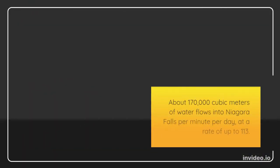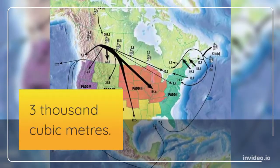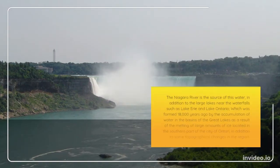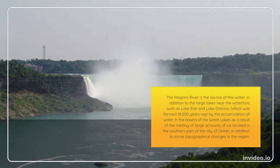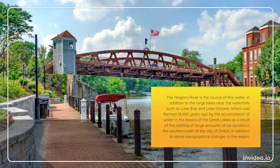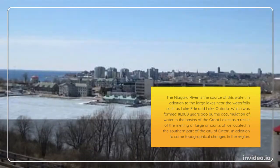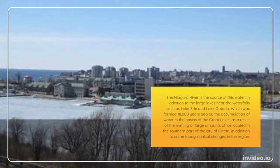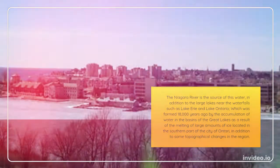About 170,000 cubic meters of water flows into Niagara Falls per minute, at a rate of up to 113,000 cubic meters per day. The Niagara River is the source of this water, in addition to the large lakes near the waterfalls such as Lake Erie and Lake Ontario, which was formed 18,000 years ago by the accumulation of water in the basins of the Great Lakes as a result of the melting of large amounts of ice located in the southern part of the city of Ontario, in addition to some topographical changes in the region.